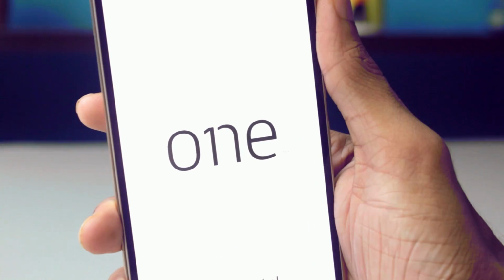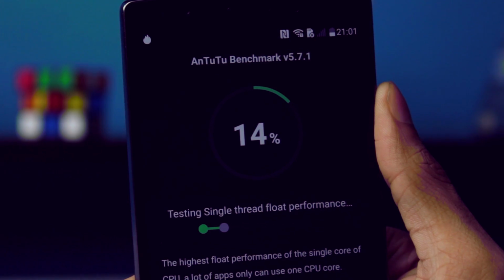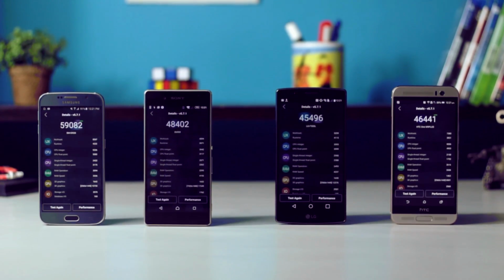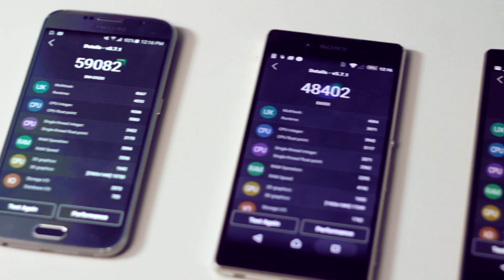To test the performance, we also did some benchmarking scores for the heck of it, and we charged all the phones to 100% and rebooted them before the test to ensure a level playing ground. Samsung seems to be leading in both the AnTuTu and Geekbench scores.